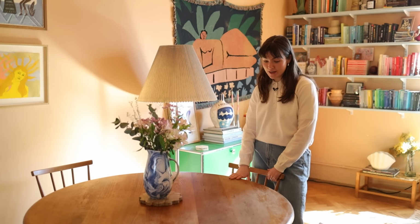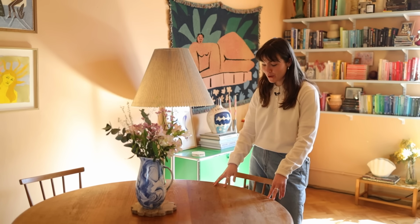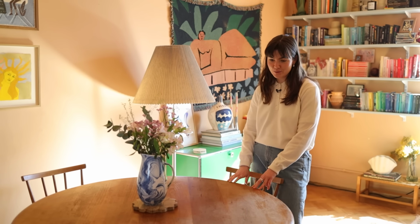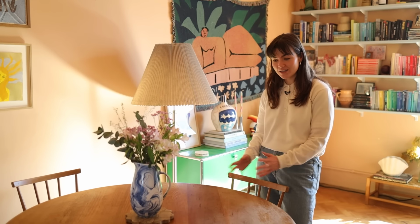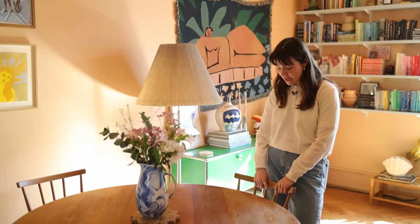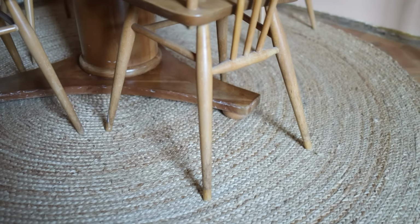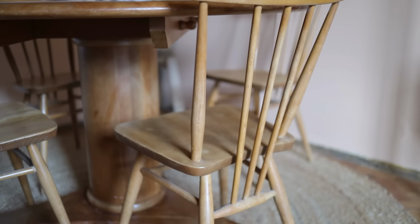And so I have this table which has all these marks on it that I don't know where they came from, but I suppose it was either me as a child or my parents or one of our family friends. And I'm happy that it's got this second life in my home now. And these chairs that surround it, I think they actually go quite well with the table, and I like how ergonomic they are.